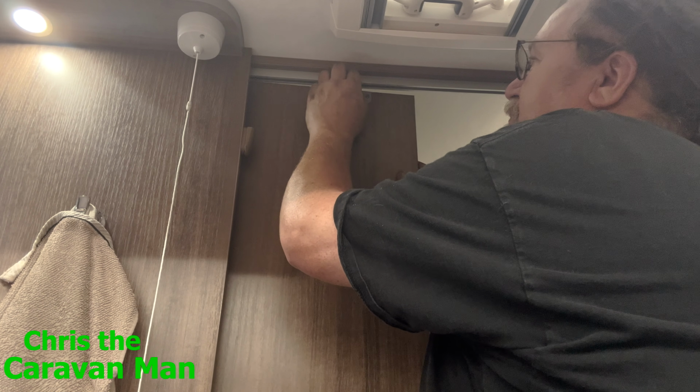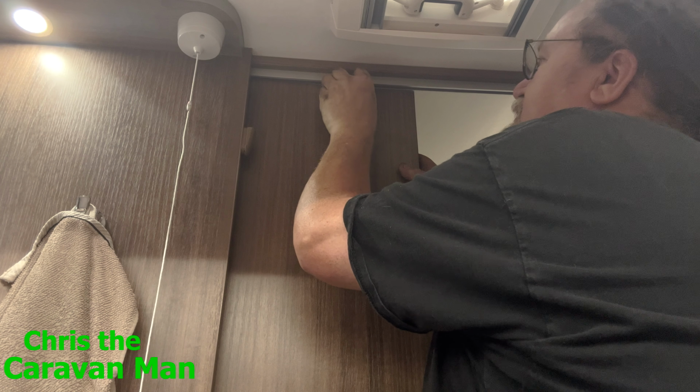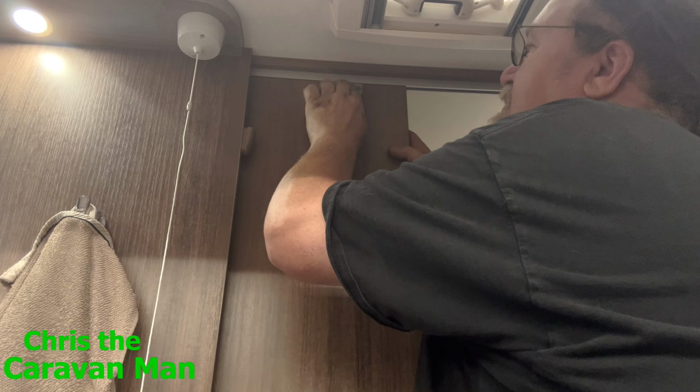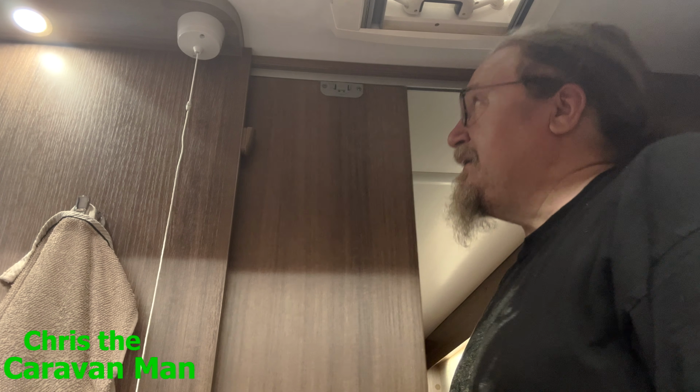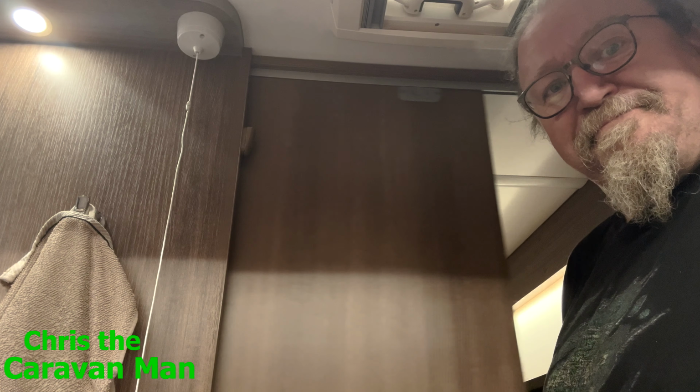So we need to lift the door up, line up into place, and that should, if all goes to plan, click into place. And there you go. All in and done. That should now slide nice and freely. That's one off the list.